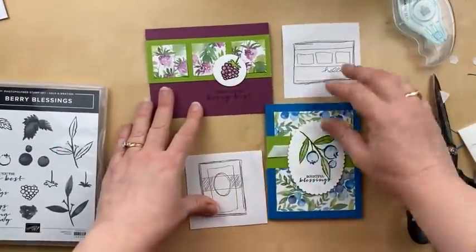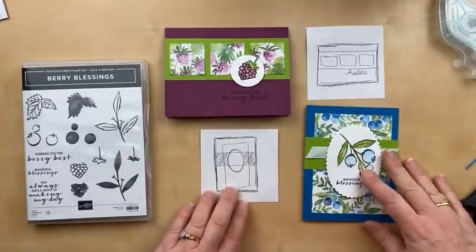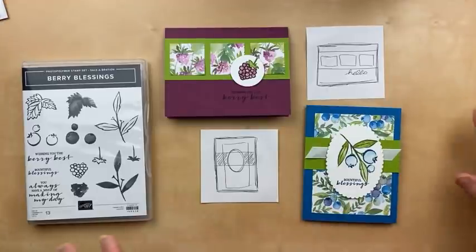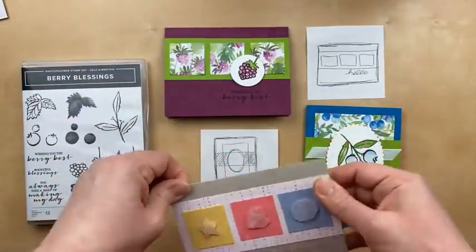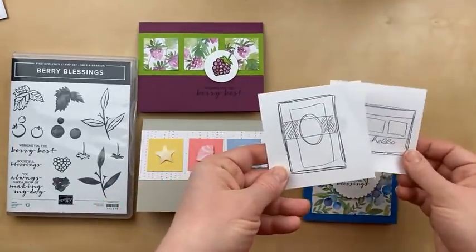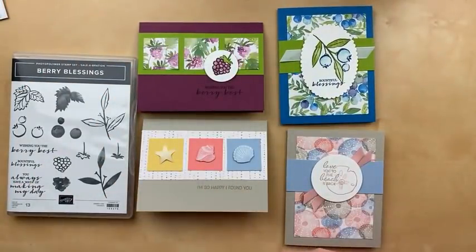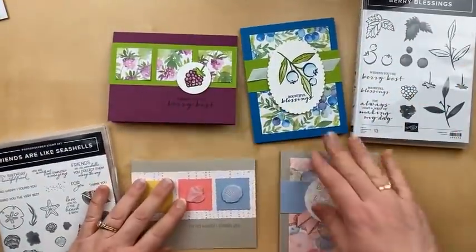Okay, so here are the 2 cards that I made with these layouts using the Berry Blessings stamp set. Like I said, I just love card layouts like this where you can just prep your stuff and create beautiful cards really easily. Let's review and show you the cards that we made. So we did 3 squares, we did the seashells, and we did the berries, and then we did this fun layout. And again, we did the seashells and the berries. And let's see, friends are like seashells. Let me get the other stamp set out here and show you all the fun cards.